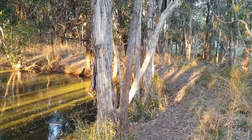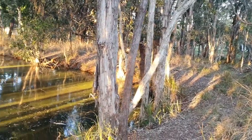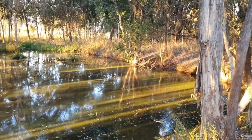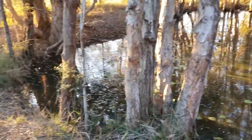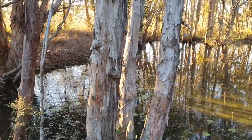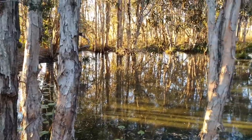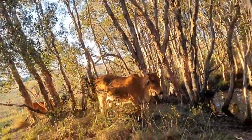So we've found a few coins on this side of the old church block, between the church block and the dam, so it's worth having a bit of a look. As beautiful time of the afternoon, never know what you can discover here at these old sites. Got some friends coming over to visit.